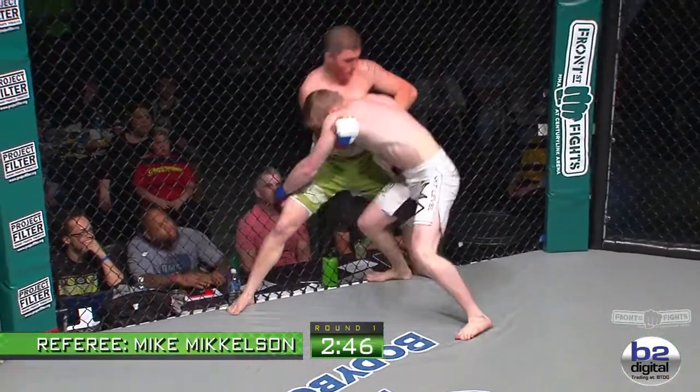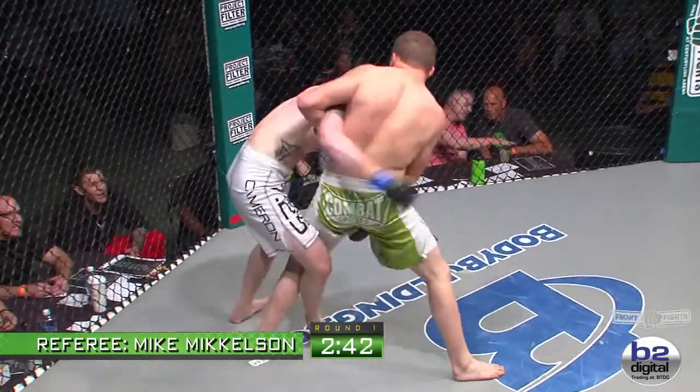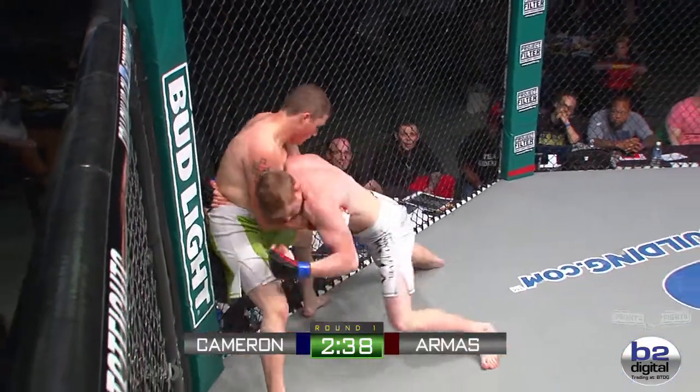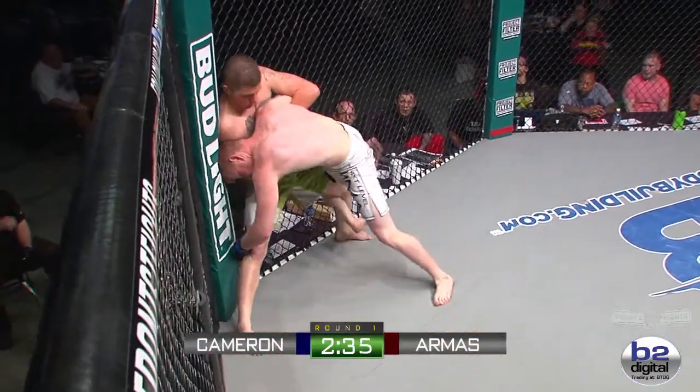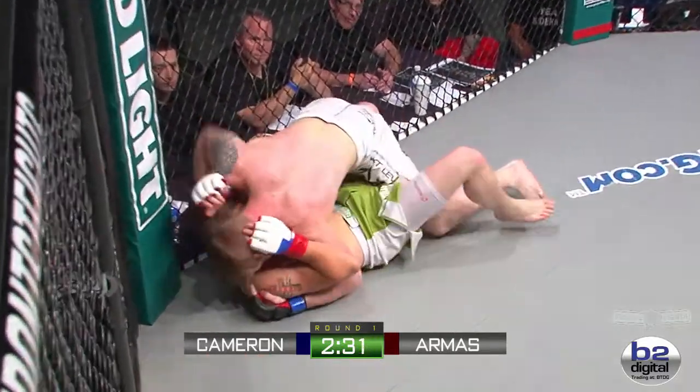Already Tim Cameron pushing Colton Armas up against the cage wall. Colton Armas, a decent sprawl. Good control there by Tim Cameron to keep Colton pushed up against the cage. Just 25 seconds into round number 1. Tim Cameron with the takedown.